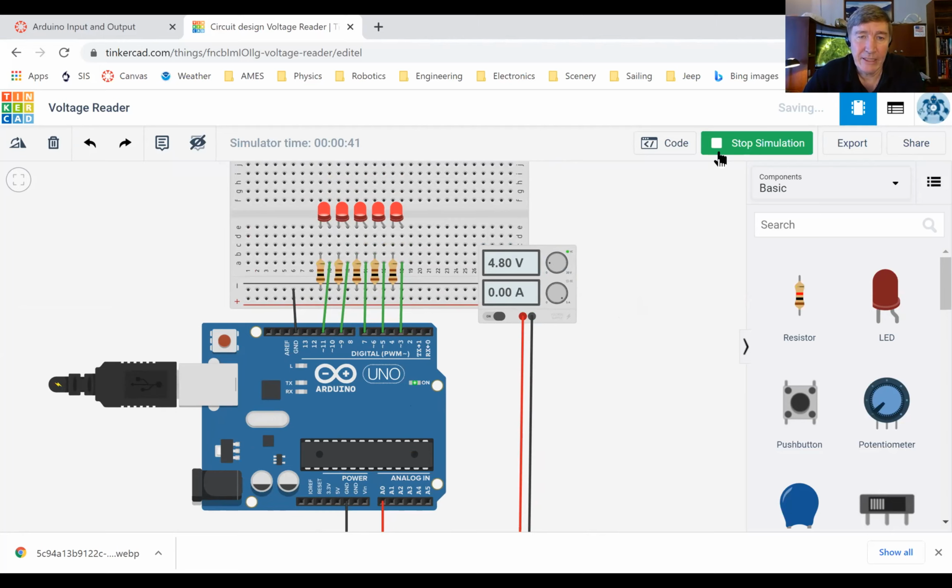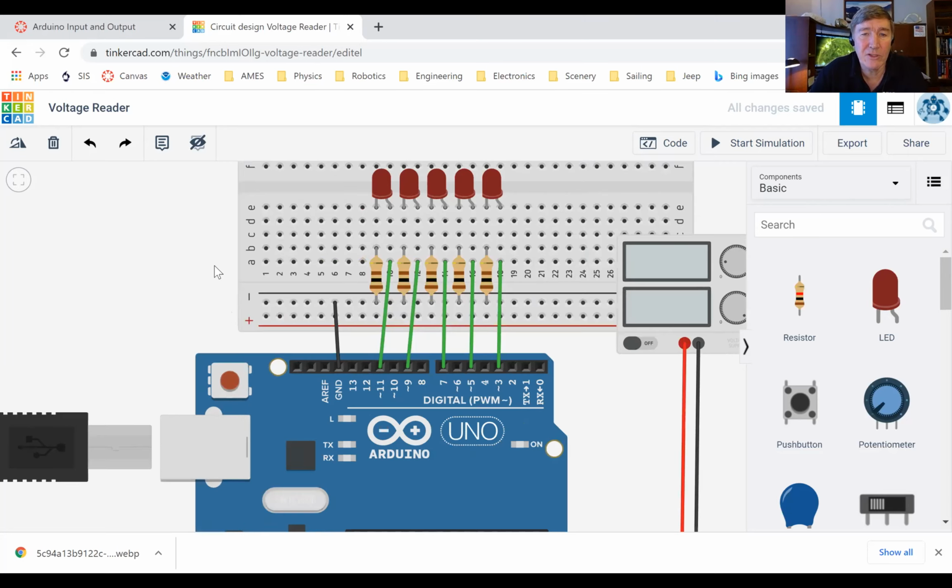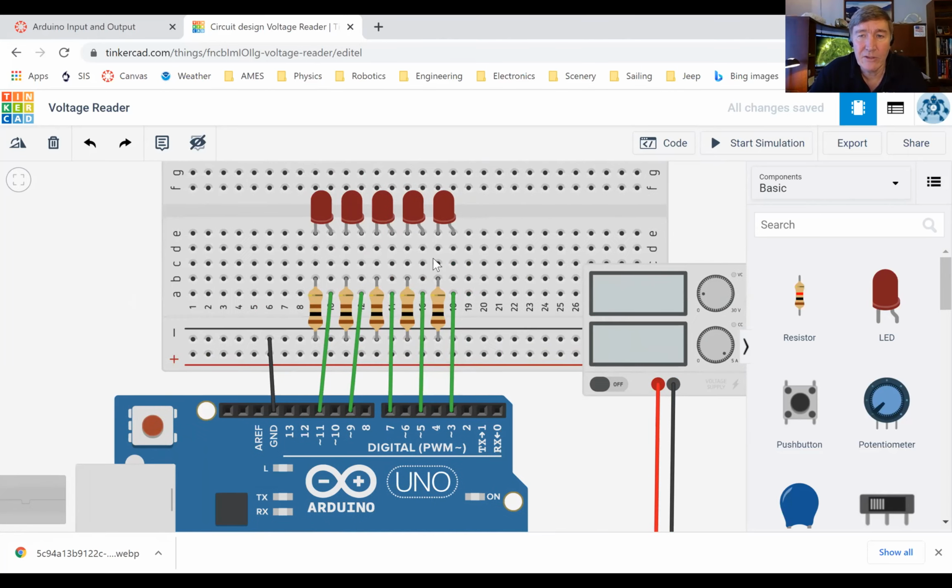One is when we turn on the light, these resistors here are important. And when we first looked at Arduinos, you guys didn't understand about resistance. We hadn't talked about that. And so you may not have really known why they were there. But now we can talk about them, now that you guys know about resistors. Okay, so tell you what, let's turn on the simulator.